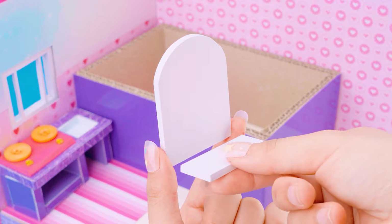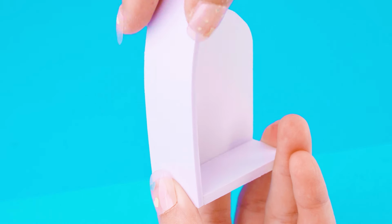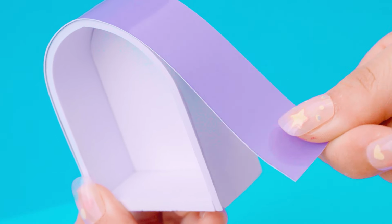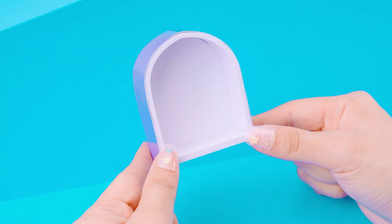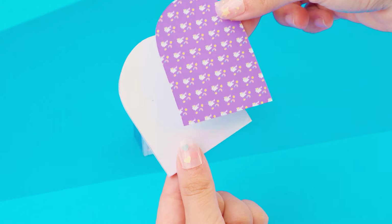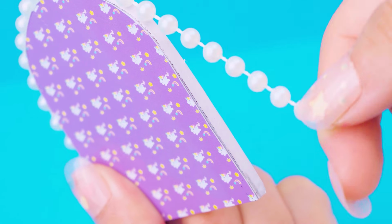Next, I'm going to make a big fridge using cardboard and gluing them together. Then, decorating the fridge with cute stickers and sticky notes.